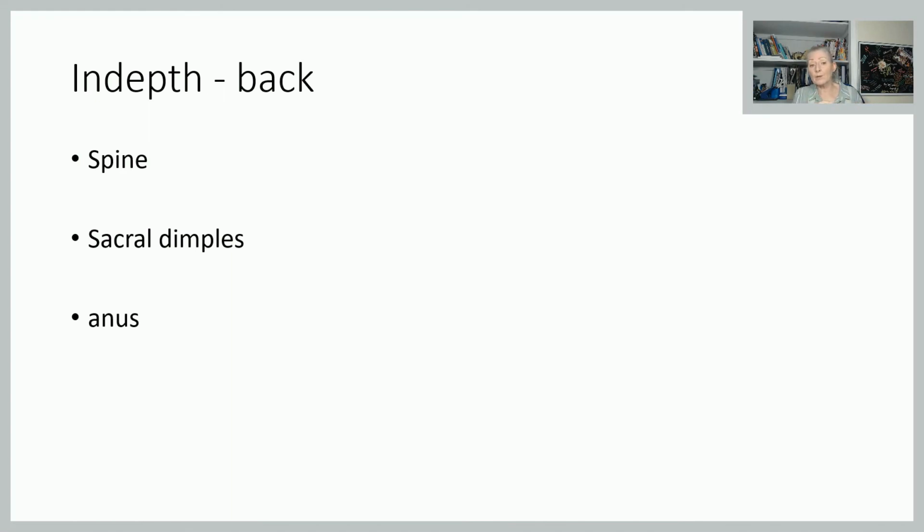You will only really know if it's patent once meconium has been passed. It's important to document if the baby has passed meconium and urine. And then finally, document all your findings in your trust notes. Make sure you've had that discussion with the parents of all your findings.